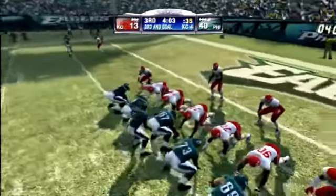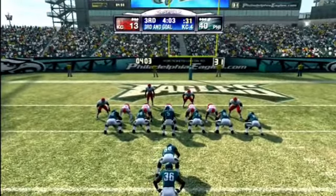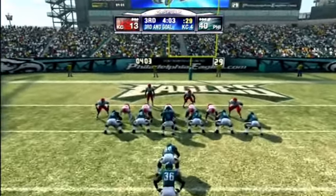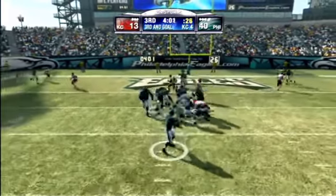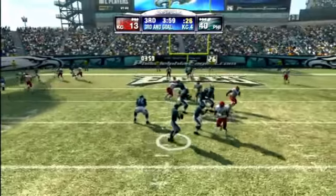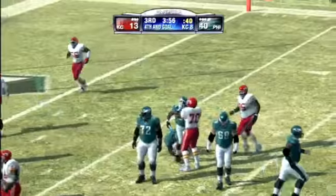Westbrook is the deep back as they line up in the I. Here we go. Set the reverse. Set. Defense closing in. And they got him. So I have to ask, what happened on this play?